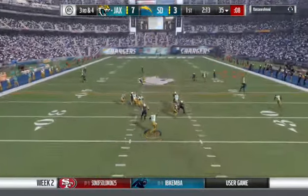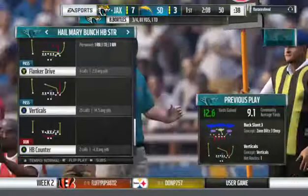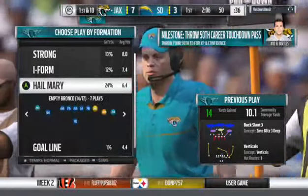From the gun on third down, Bortles. And Robinson with a big catch. A really nice pickup of 14 yards, and it moves the sticks.